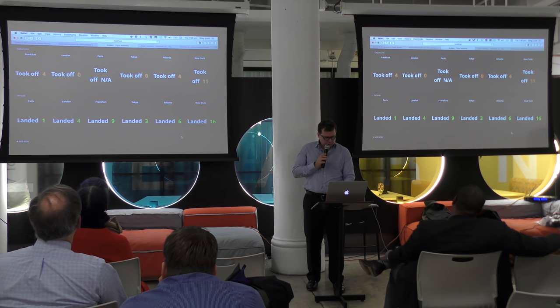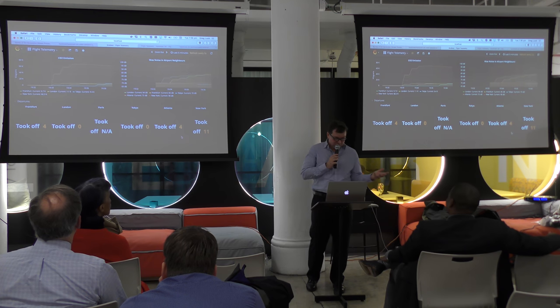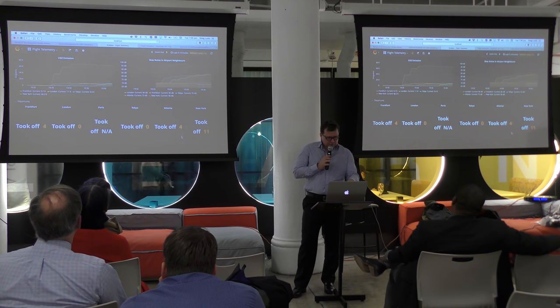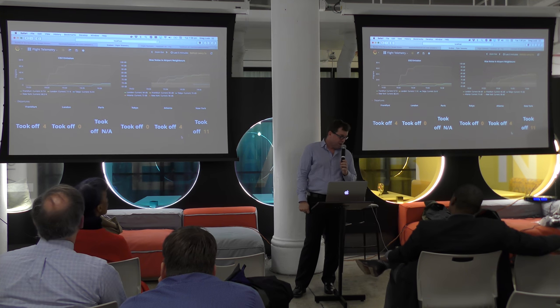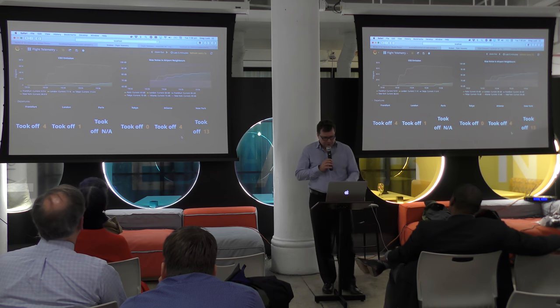So where's New York? 16 flights. It's quite busy right now. I don't know which airport. Might be all three. And then you've got CO2 emissions and you've got maximum noise. So red is the highest noise right now, which is New York. And it's also got the most CO2 emissions. Not entirely sure how accurate that data is, but I guess the noise one is probably pretty accurate.